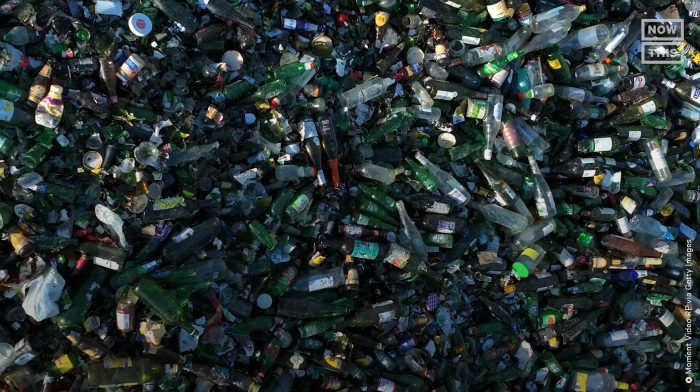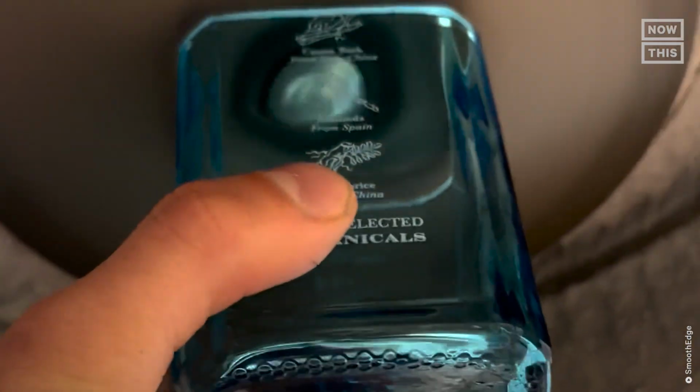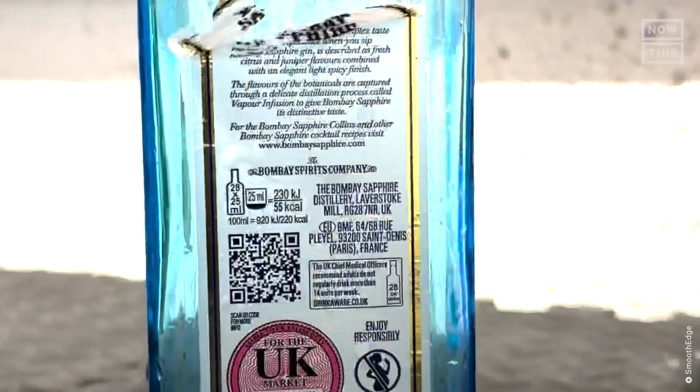How are glass bottles contributing to the climate crisis? What type of glass is being used? And how did it get turned into glassware? To find out the answers, we'll be talking to a group that's upcycling all of this into this.